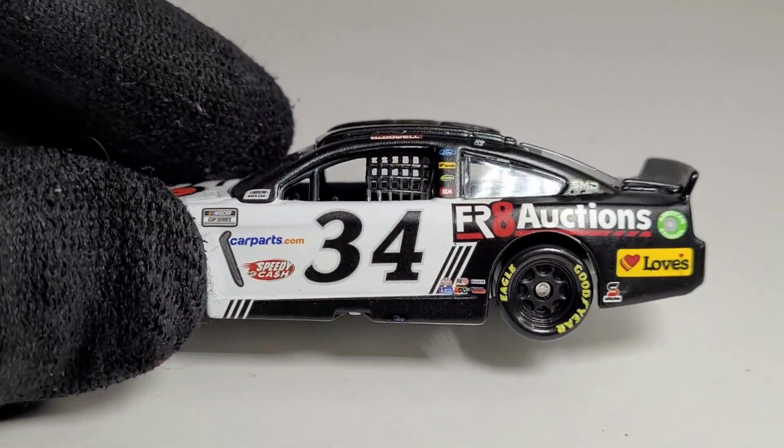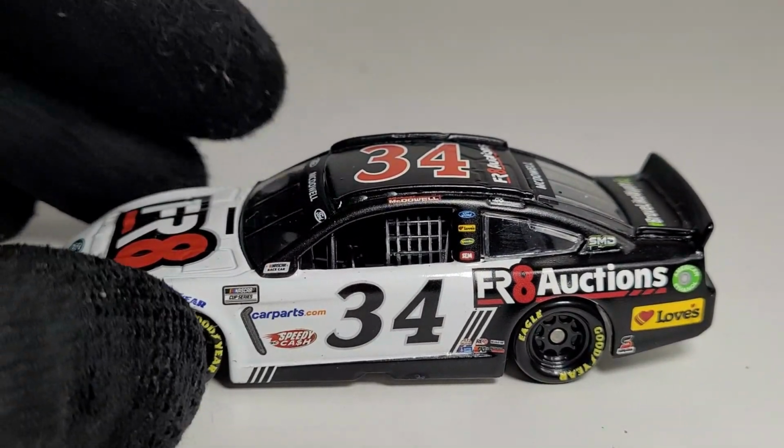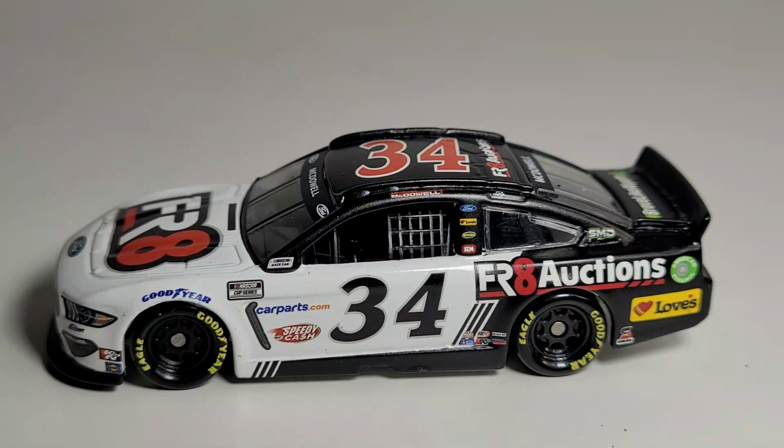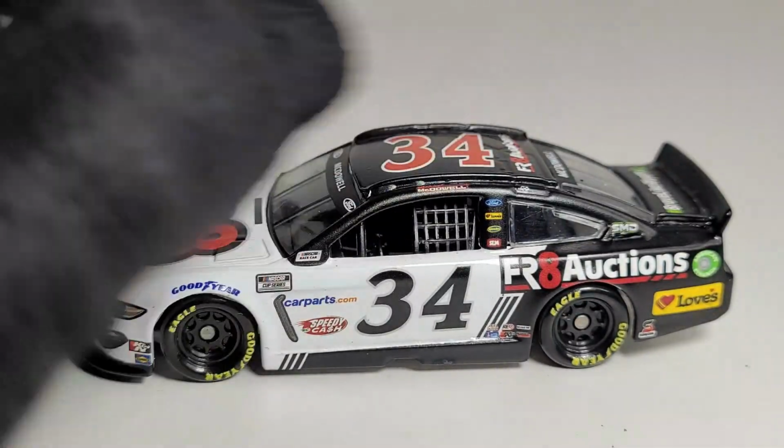But I must say, this paint scheme, while it does look simple, it really works, man. It really works. I think it looks a lot better than his 2022 car. This paint scheme is pretty much similar to it, except, of course, the logos are just jumbled forward.